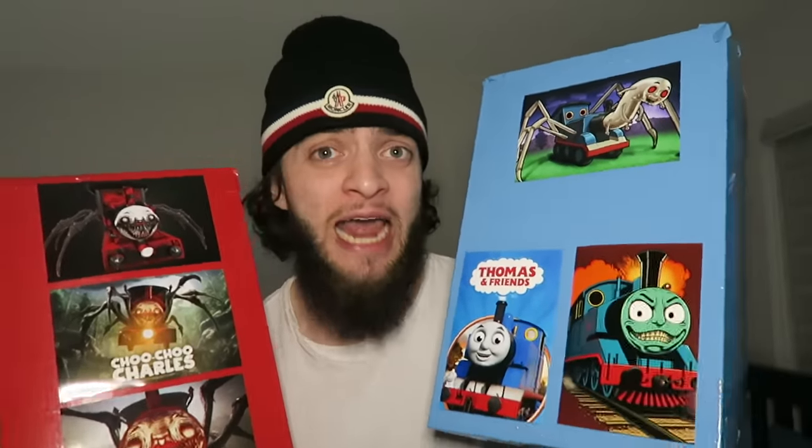And as you guys can see in my right hand, I actually have a Choo Choo Charles Lego Mystery Box. And on the left side, we actually have a Cursed Thomas the Train Lego Mystery Box. Look at this, guys. We literally got the mystery box from a toy store. It took me so long to actually find it, but it finally arrived today, and I'm actually thinking of opening it.